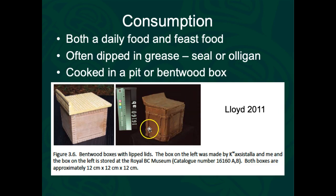And here's a traditional bentwood box, and here's a modern one that was built by Quoxie Stahl, Chief Adam Dick, and Abe Lloyd. And these are basically a way of making a sealed container out of wood that you would use for cooking. These are the traditional crock pots. So it's a wooden insulated box. The wood is providing insulation.